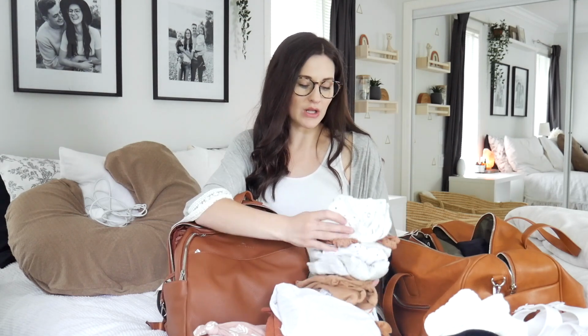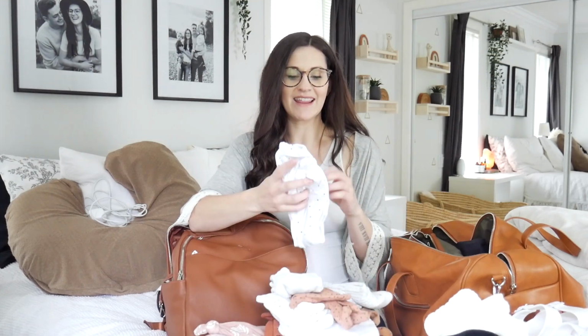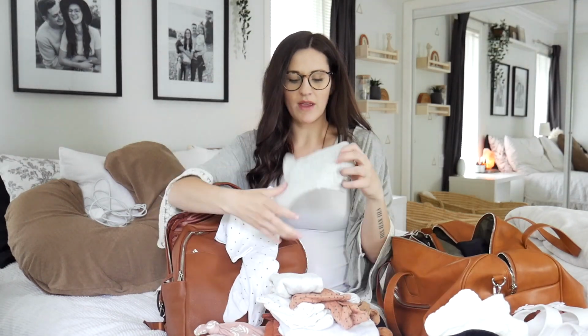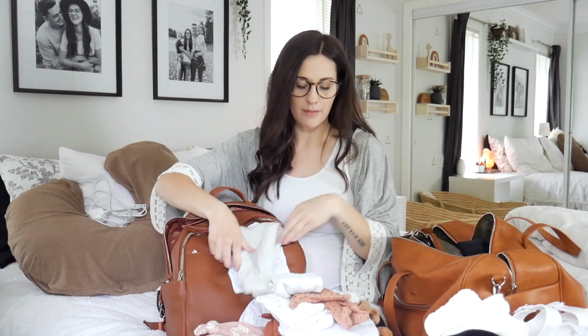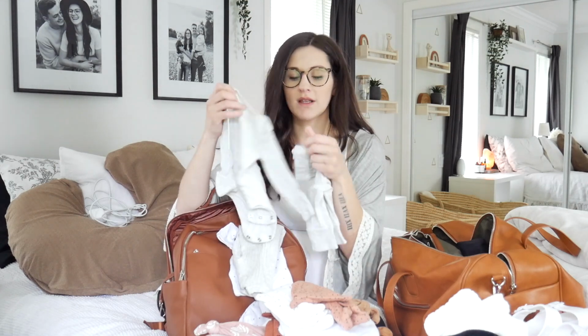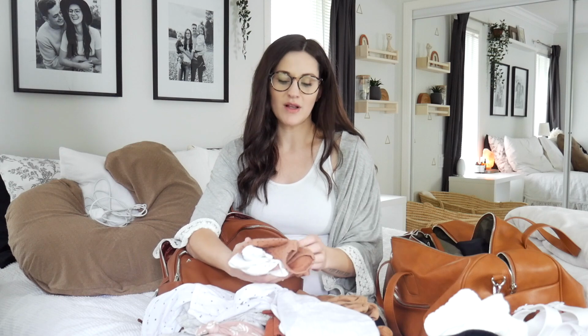So I have some clothes here that are really small, like this one here. This one's a lot smaller, and same with this one. This is almost like a preemie size. But they are probably the smallest onesies I have here. I also have this little newborn onesie with little pants that match. Again, I just have a variety of sizes just because I do not know how big he is going to be, and I don't want to come without clothing for him.